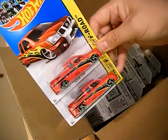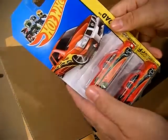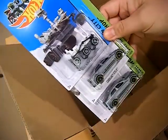And 2 Nissan Titans. This is a lowrider truck. This actually looks pretty sweet as well. I'm actually really impressed with this entire 2014 lineup. All the cars that they have are really nice looking. And the last 3 for this box, excellent.